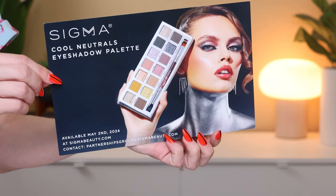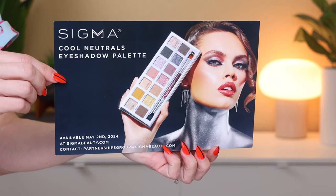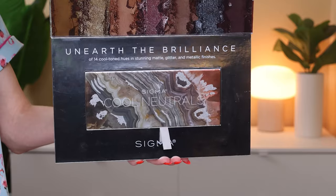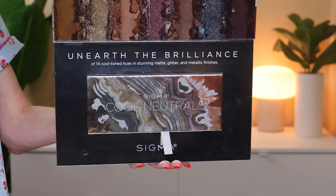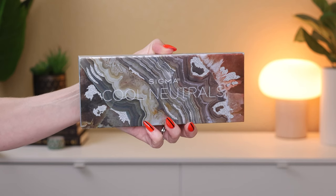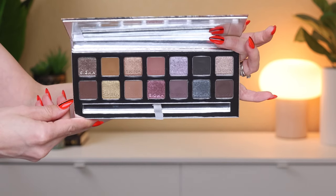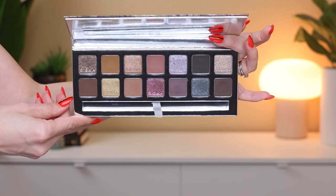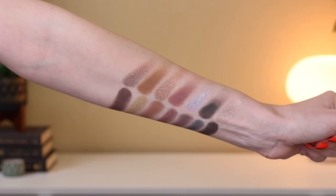This is the Cool Neutrals eyeshadow palette. It retails for $52. Unearth the brilliance of 14 cool neutral hues inspired by the exquisite colors of Brazilian agates with this glistening eyeshadow palette and dual-ended brush. Featuring a versatile mix of matte, glitter, and metallic shades, Cool Neutrals has every pigment you need to create looks that are soft and neutral or edgy and glam. I agree with that.